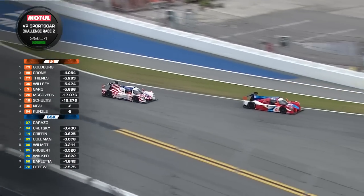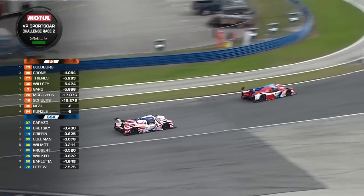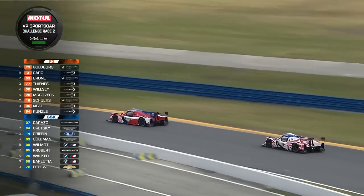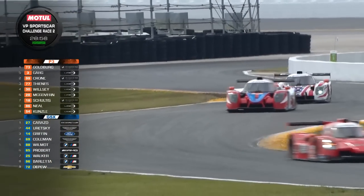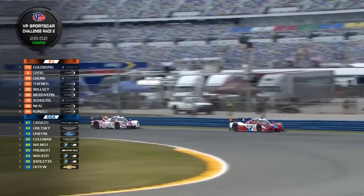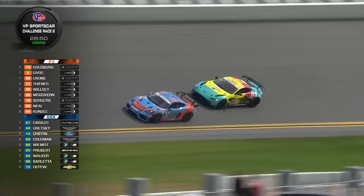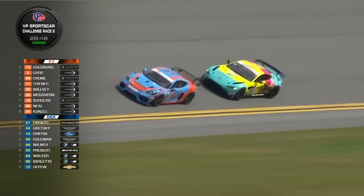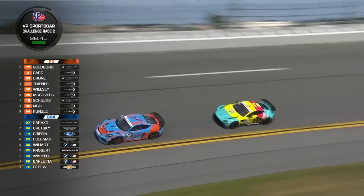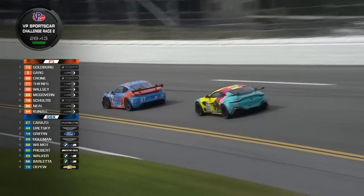Here's a super battle between Brian Thenis and Lance Wilsey, who's trying to make up for that poor restart in the white, red and blue car, as opposed to the red, blue and white car of Brian Thenis, who is currently in that 4th position, and both of them pretty close behind Courtney Crone as well in the Red Dragon car number 99.